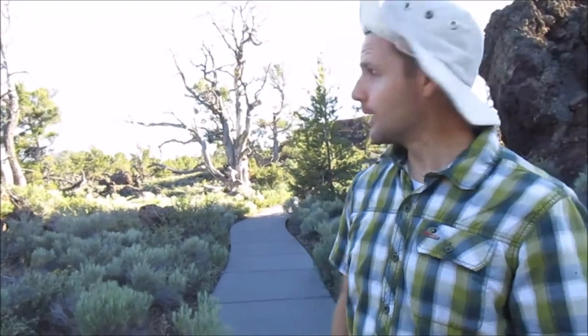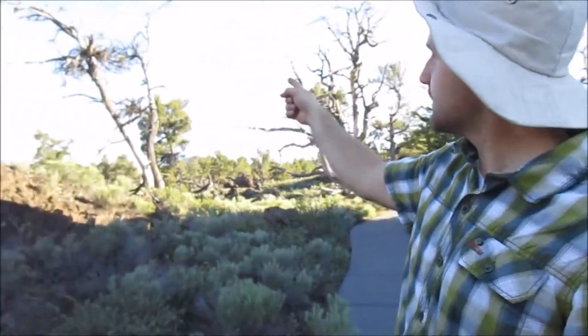But if you look over this way, you can see the dead trees, a sign of mystical stuff happening. And if you look in the trees, you can see the natural witch's brooms.